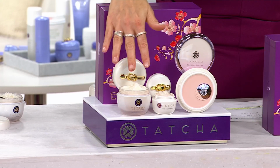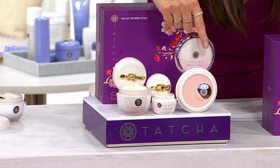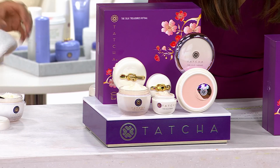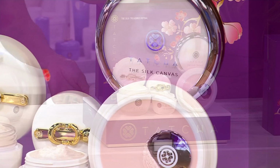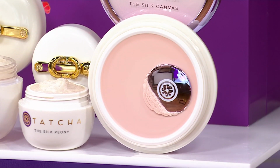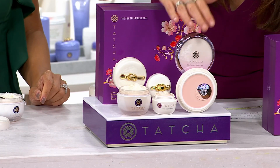We are also giving you, after you do your moisturizer and your eye cream, the Silk Canvas. This is beautiful with no makeup, but if you put this on your skin as the last step, it will make your makeup last all day, including eye makeup. If you've ever looked in the mirror and your eye makeup is sitting on your cheekbone, or you don't even know where your blush went, you never have to worry about that again.